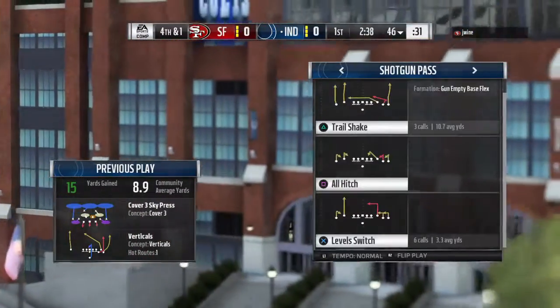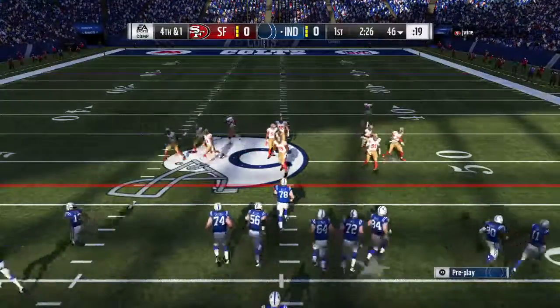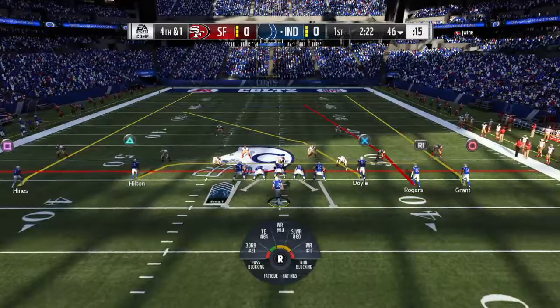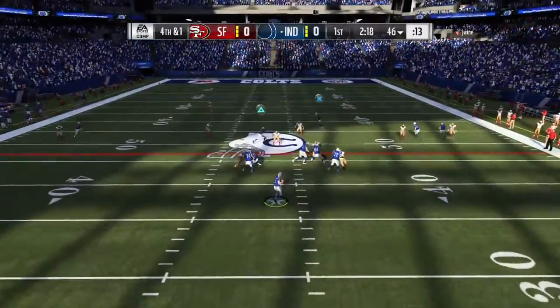4th down. And how about this one now? In their own territory, a gutsy call. They're going to go for this on 4th and a yard. They are going for it.